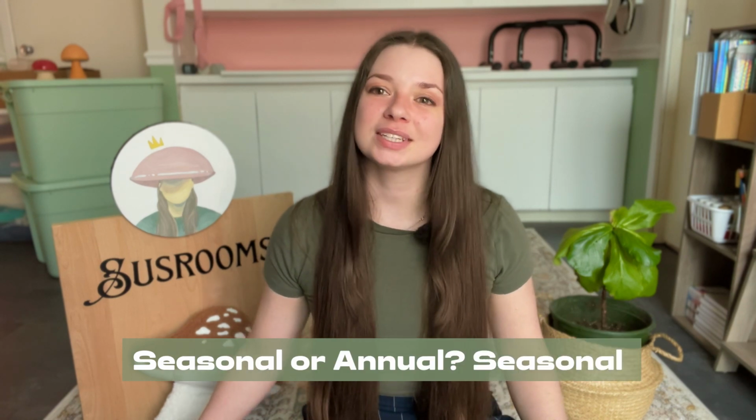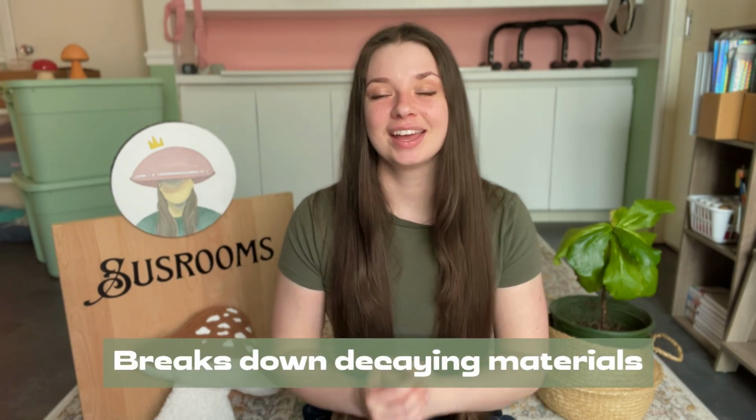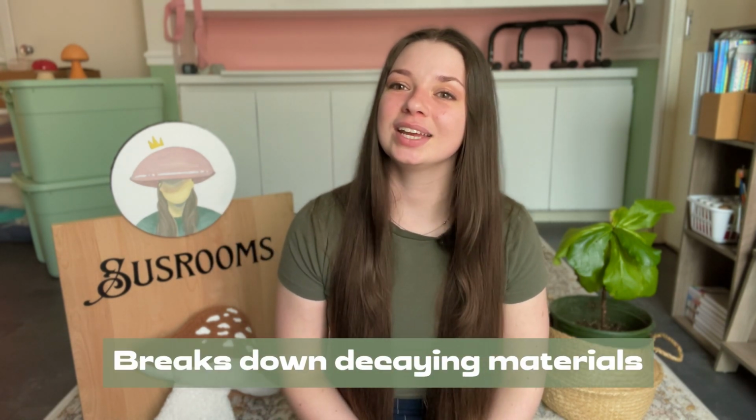Is this mushroom a seasonal or annual mushroom? It typically grows in the summer and the fall seasonally. And is this mushroom a mycorrhizal or saprobic mushroom? It is a saprobic. Like we mentioned in the beginning, it is studied and researched for this quality so that it can break down dangerous materials as well as organic ones.